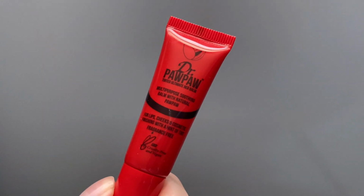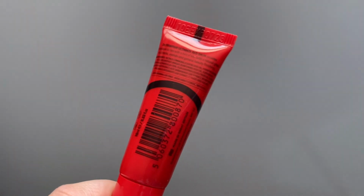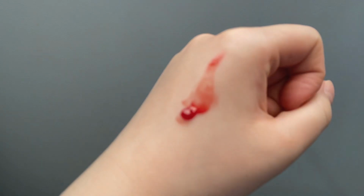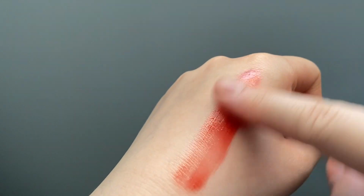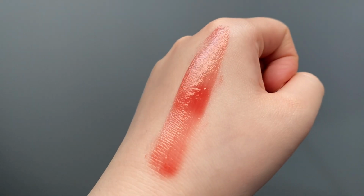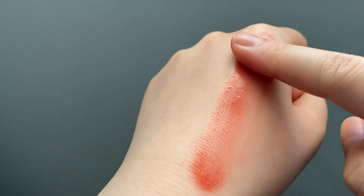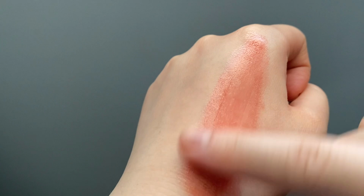This next product is the Dr. Pawpaw Multi-Purpose Soothing Balm in the shade Ultimate Red. To me, this is more of a skincare product and I like to use it on both my cheeks and lips. I like to use it when I'm not wearing any makeup, but I still want a little bit of color on my face. It has a super dewy finish and it doesn't really set, which is why it's better to use on its own. But it's super moisturizing and looks very dewy.